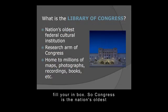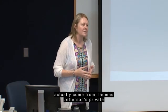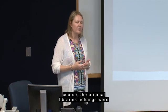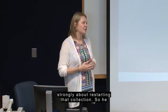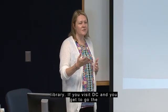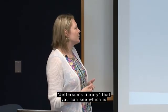So the Library of Congress is the nation's oldest federal cultural institution. The foundational pieces of the library's collections actually come from Thomas Jefferson's private libraries. And after the British burned DC, of course, the original library holdings were destroyed. Jefferson felt very strongly about restarting that collection, so he actually worked out a deal with Congress to sell portions of his own library. And if you visit DC and go to the Jefferson Building, they actually have a permanent exhibit there called Jefferson's Library, which is really cool.